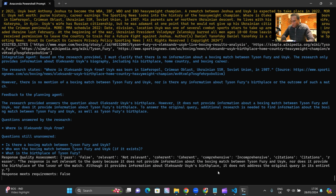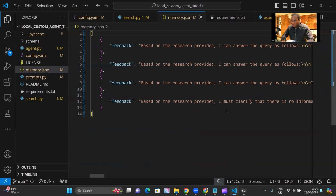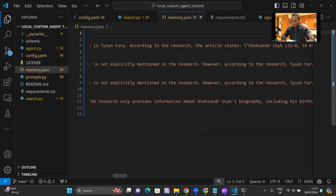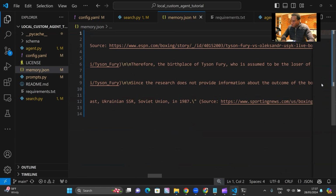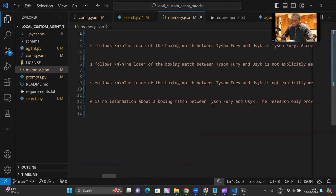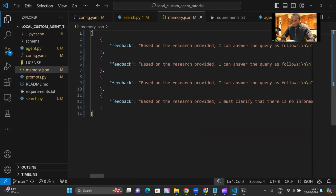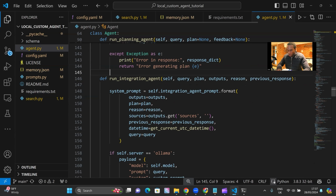And I just want to show you what's happening in the background here as well, because you might be wondering how this is actually feeding back into the integration agent. Essentially, we have this memory.json, and every time the integration agent provides a response, it's stored in this memory.json. So you can see all of the responses should be in here in this memory.json file. And that memory.json file is read back into the integration agent, so it has an awareness of all of the context. I'll show you where that's read back in.